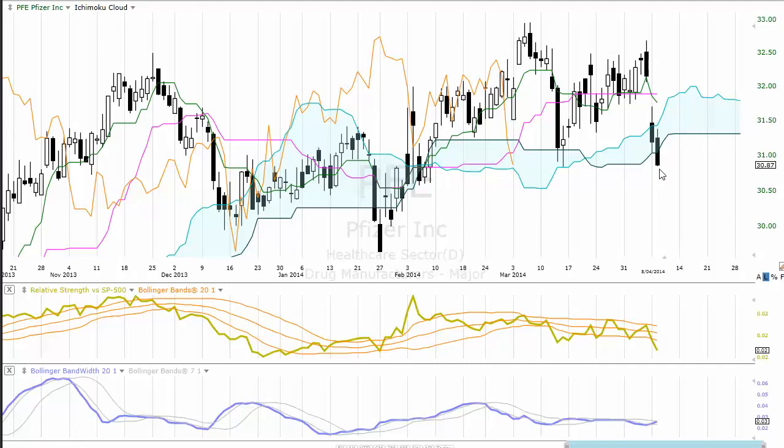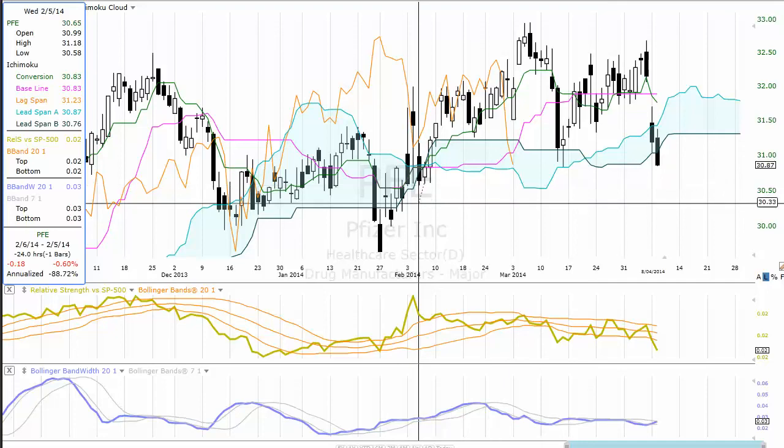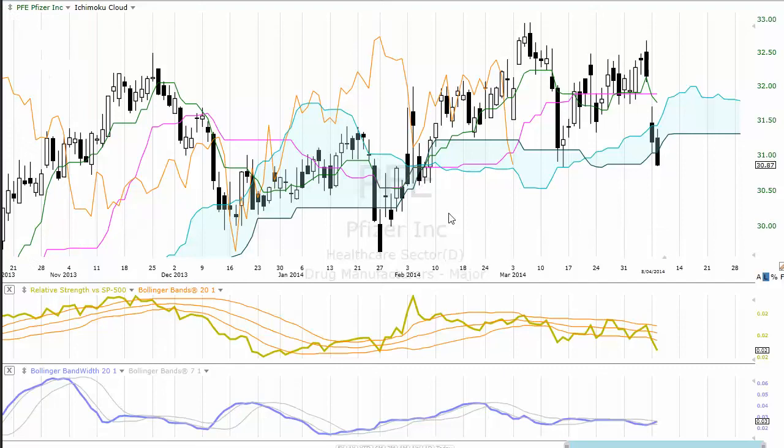Now, with the sellers taking control of this market, the low here becomes important, and confirmation of this breakout would be the market making a lower high and a lower low, and we could see some decent trading to the downside. There is some minor support around this $30.58 level, and then some support roughly around the $30 level. So if we do see the sellers come in, we could see support around $30. Looking on a relative strength basis, we are underperforming the market.